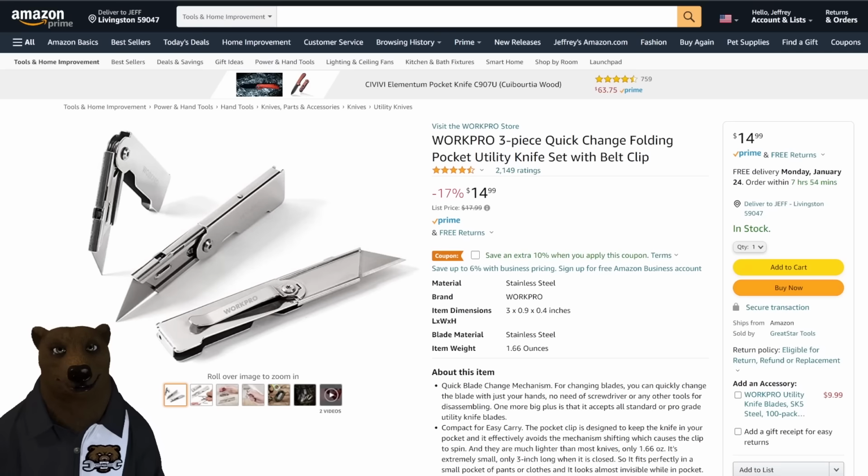I carry it everywhere. And don't worry, they're so small and lightweight, you'll forget them in your pants. They'll go through the wash, but they're stainless steel. They'll be just fine. They are fantastic.